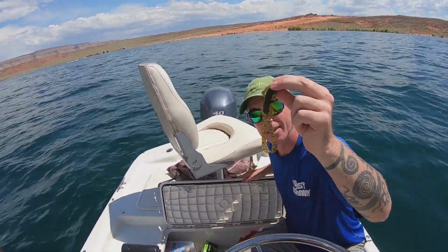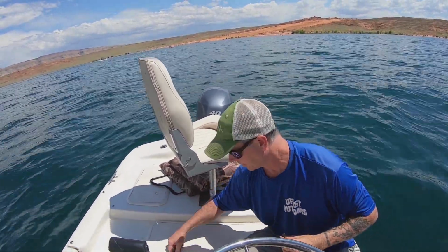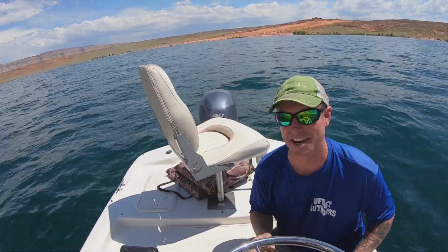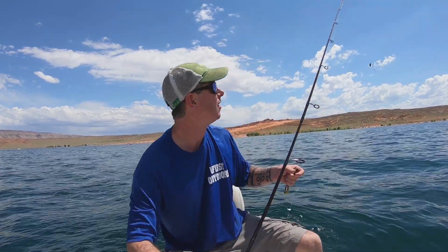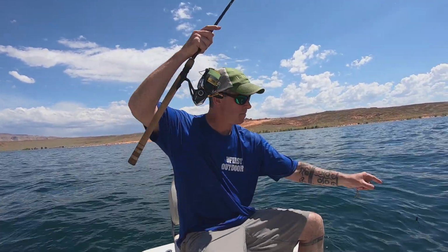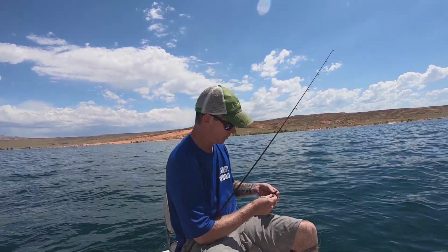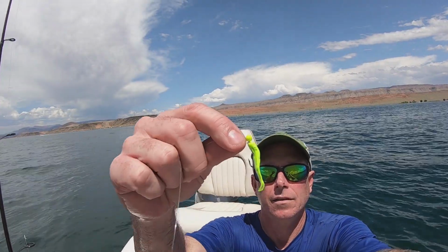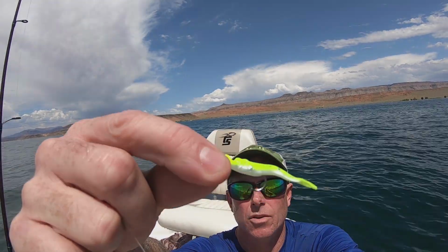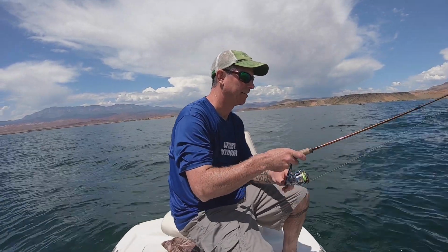So, got a hit on the Trench Hog. That is encouraging. I only have 6 of these, and I've already lost 2. One thing to note on that hit, he hit it going down, on the drop. Look at that little guy. The wind's laid down for a minute, so get this down, see if that happens with anything. Oh yeah, the bluegill are hitting that.